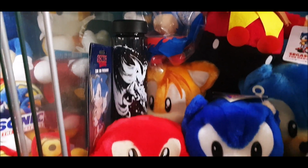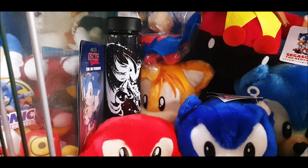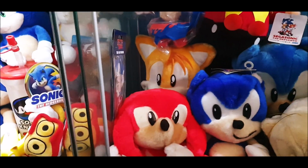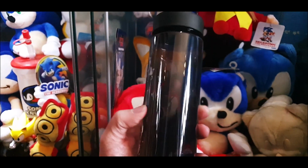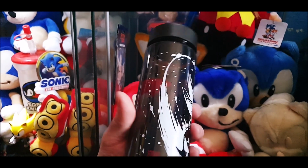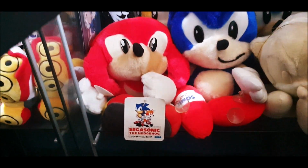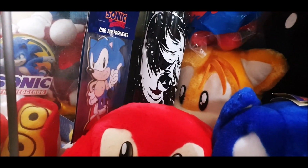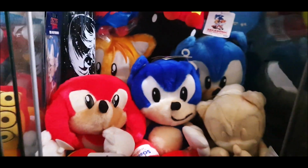Here we have a Shadow the Hedgehog Joypolis exclusive drinking cylinder. I'll bring that out quickly to show you its design. Rather unique design, I really loved it. I asked my friend to pick it up for me while he was out there. Really cool thing from Joypolis Tokyo Diver. Really great piece. On the right there, we have a Sonic the Hedgehog air freshener from the UK. It's been out for a while now, so it's not really old.